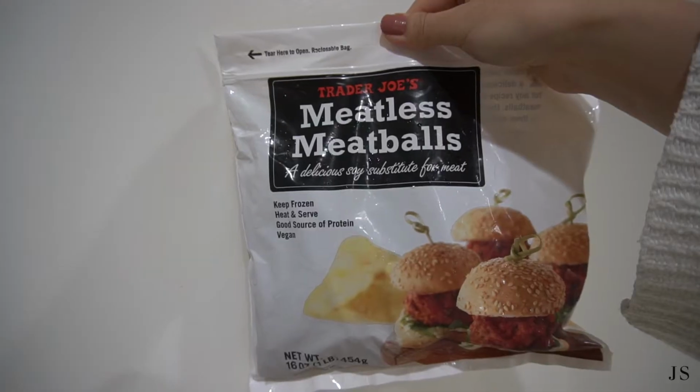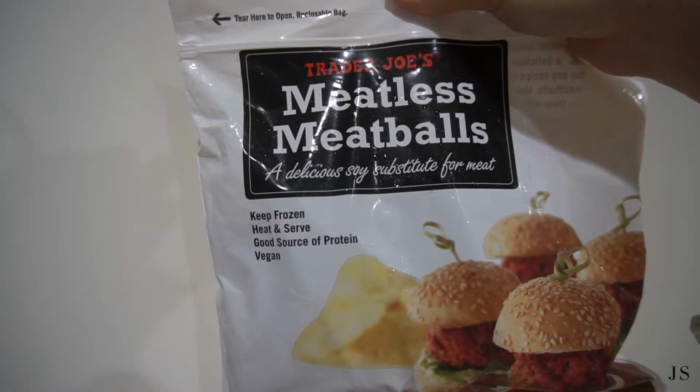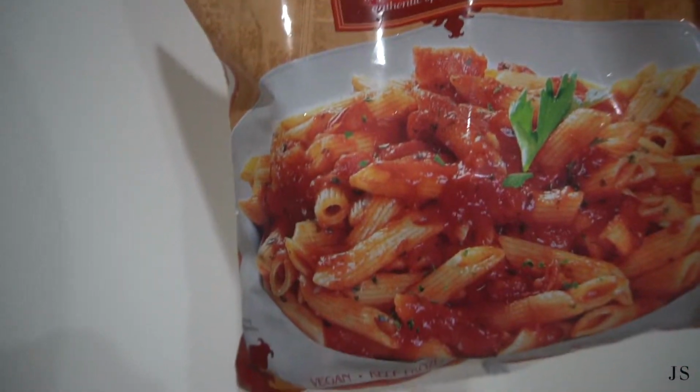I also picked up these meatless meatballs. I've tried this once before and it's kind of bland because there's no sauce with it, but I like to add it on top of this frozen penne pasta that has spicy tomato sauce. This one's super easy to make. You just throw it onto a stovetop, mix it up, and then it's ready. So with these meat alternatives, I like to eat it with some brown jasmine rice or some baked veggies. I usually get like Brussels sprouts, broccoli, onions, and mushrooms.